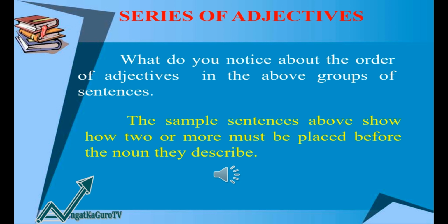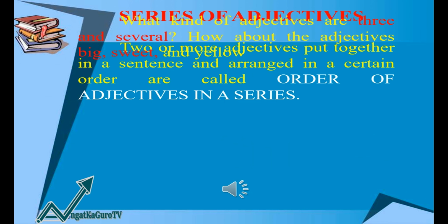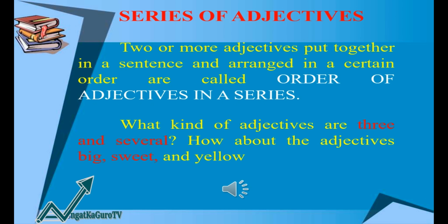Class, what do you notice about the order of adjectives in the above groups of sentences? The sample sentences above show how 2 or more adjectives must be placed before the noun they describe. When 2 or more adjectives are put together in a sentence and arranged in a certain order, they are called order of adjectives in a series.